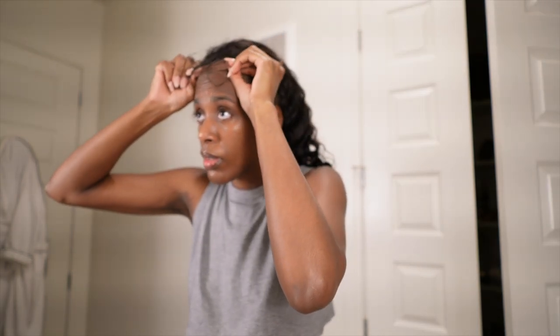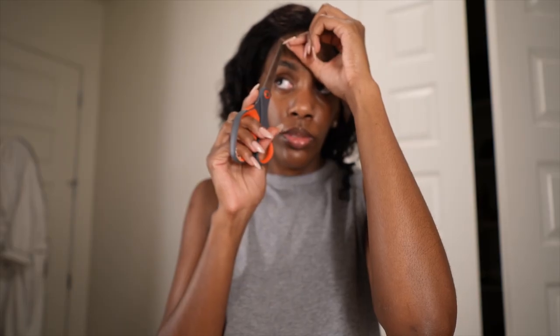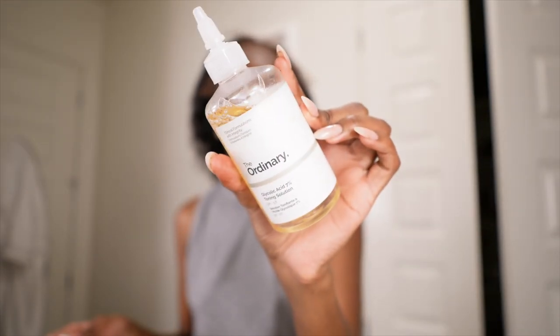So after my lace has dried, I'm going to be installing it on my head, and then we're going to be cutting these two little slits into the lace. It's what the girl in the tutorial I followed did, so I'll link her down below.